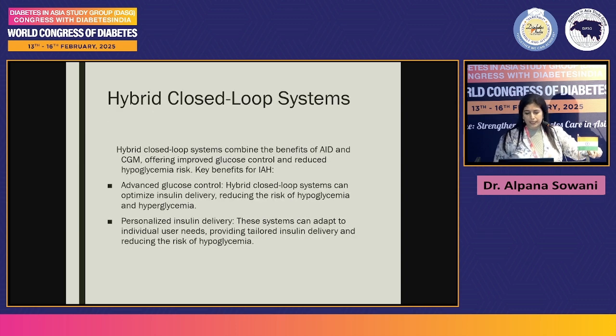This is what I actually want to talk about, the hybrid closed loop systems, or the 780G that we are talking about, how it has made such a huge difference in people living with diabetes. So the hybrid closed loop systems, they combine the benefits of an AID and the CGM, and they offer improved glucose control and reduced hypoglycemia risk.